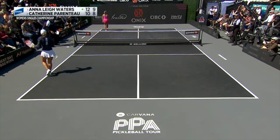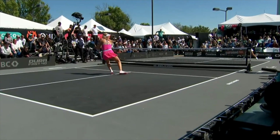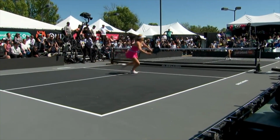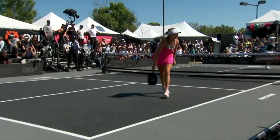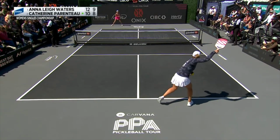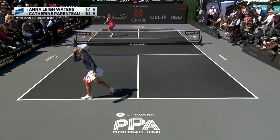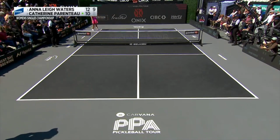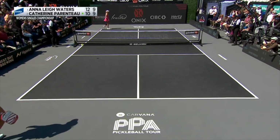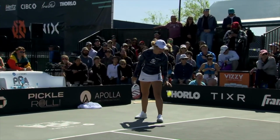What a shot from Catherine Parenteau. Goes inside out from the center of the court and beats Anna Leigh Waters. Yeah, it's the first time I think we've seen her play a backhand, like I said, from the center, and measures that one perfectly. And had her fooled with the spin, held it in and kept it away from her. Even though it was high, the placement was good.